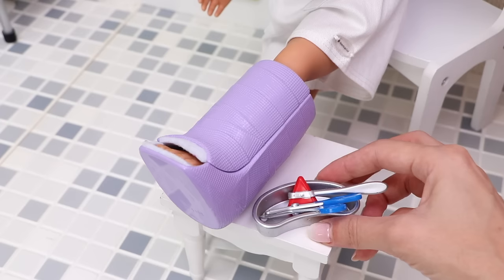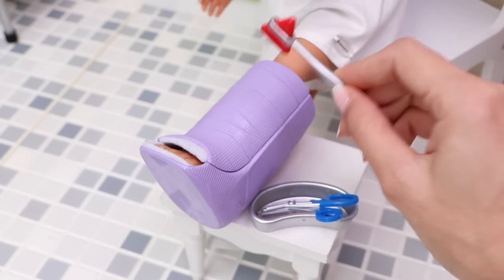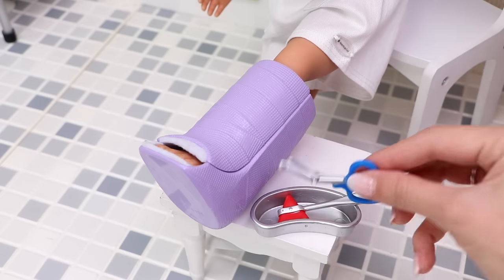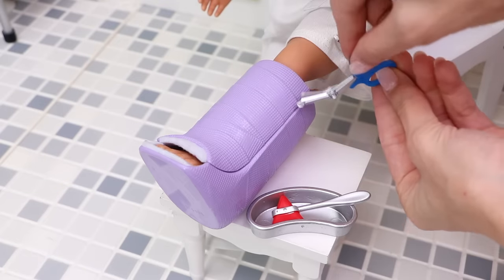Let's start removing the cast. First, I'm gonna use this medical hammer to crack the cast. Alright, that was enough. And now I'm gonna use these medical shears. Cut the cast in two.